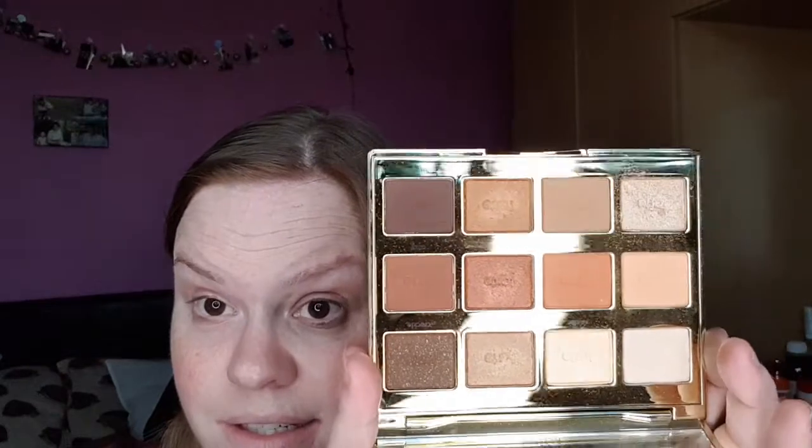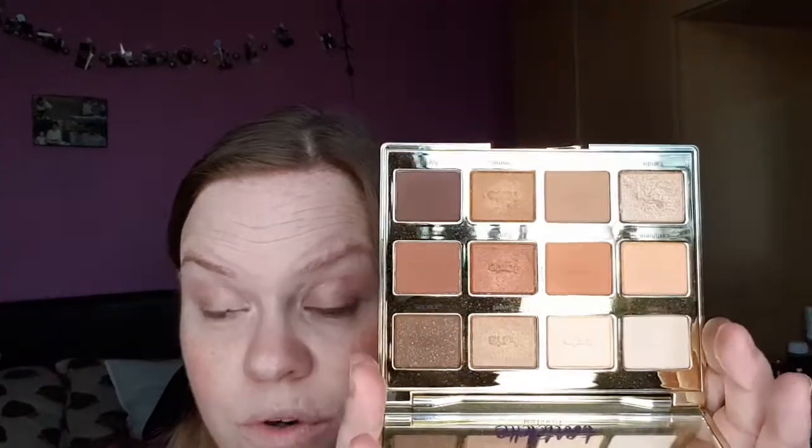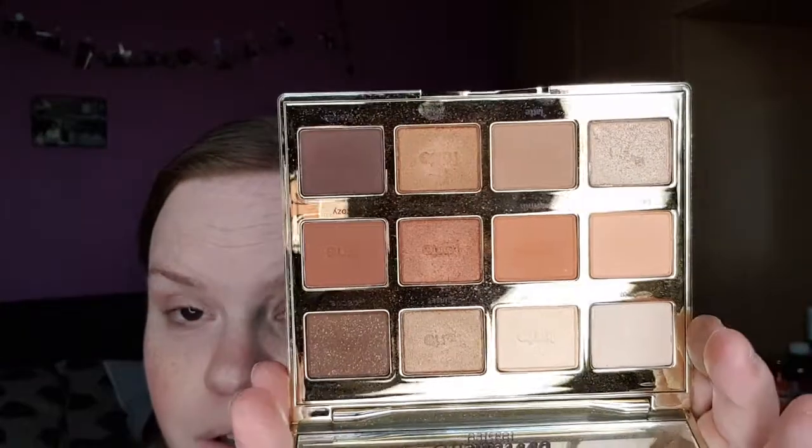I also thought I could compare this with my Naked Heat. Maybe do one eye with this, one eye with the Naked Heat. Let me know in the comments what you think.